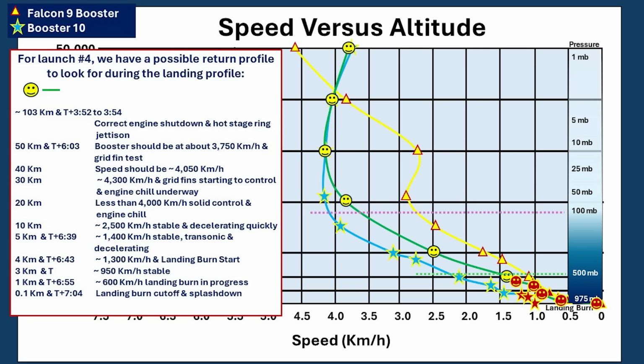One other aspect is if the visibility is good, we may actually be able to see the booster coming back and splashing down in the Gulf. If everything goes as planned, it should be about 30 kilometers or approximately 20 miles to the east of the launch site in the Gulf of Mexico, and that could be close enough for good visibility.